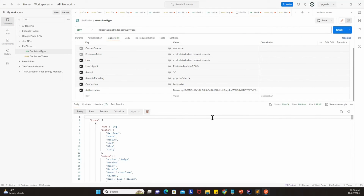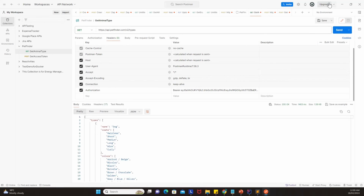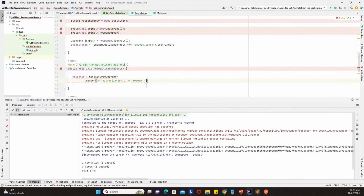As you noticed, in the authorization, our access token is not just the access token. That is a combination of a couple of strings: one is bearer and another is access token. So we have to take care of that in our code as well. Once we go back, in the double quotes we will have to declare bearer, and then a space, because there is a space, as you can see. We will have to take care of that as well, and then append a string with a plus sign, and then pass the value as access token.